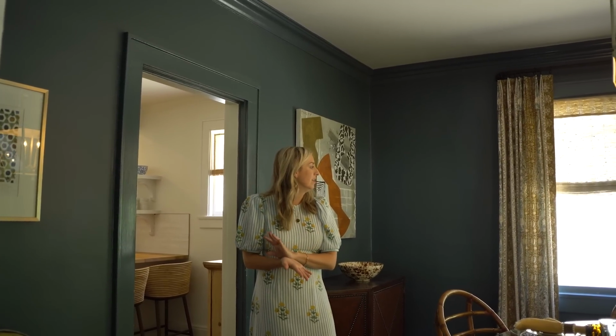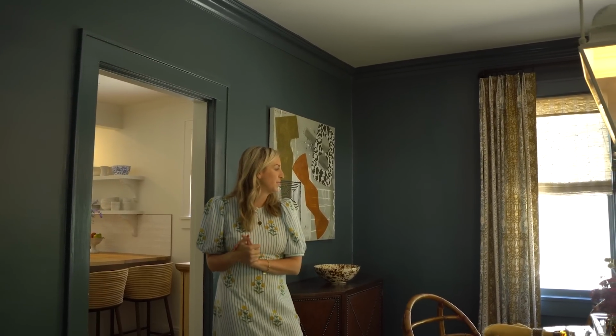And you can see in this room I painted the walls and the trim the same color, which I like to do in certain spaces. I think it makes sense and just makes it feel really warm and cozy and kind of moody, and it just felt right for this space.